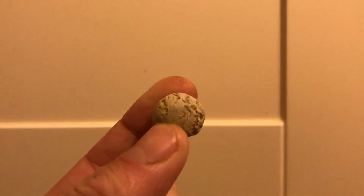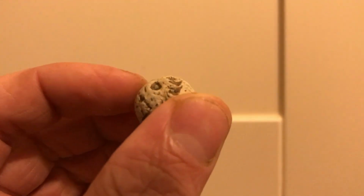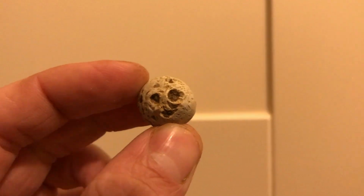Also, we've got the musket balls. So that's the first musket ball, cleaned up quite nicely. Looks like a little face, actually.